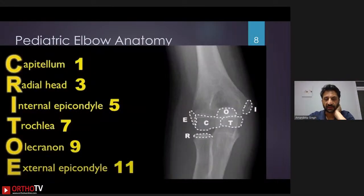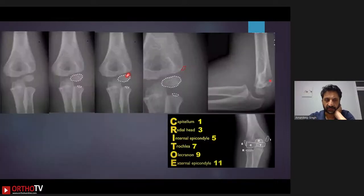This is very important to understand generally for all elbows: when all these ossification centers appear. I hope everybody knows CRITOE, and we utilize 1, 3, 5, 7, 9, 11. For example, on the left side, this is an X-ray of an elbow injury, and everything appears normal except this small lesion on the lateral side. So could it be an ossification center of the lateral epicondyle, or is it something else?